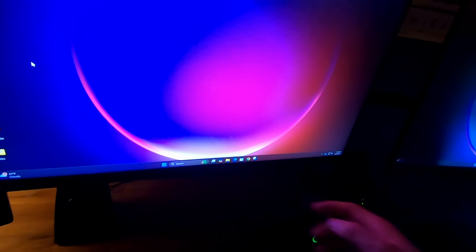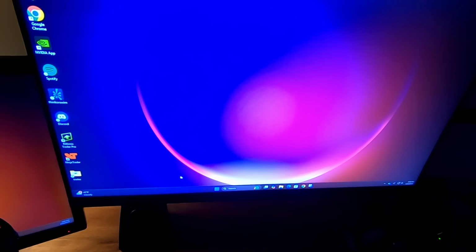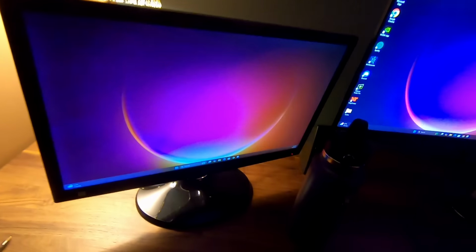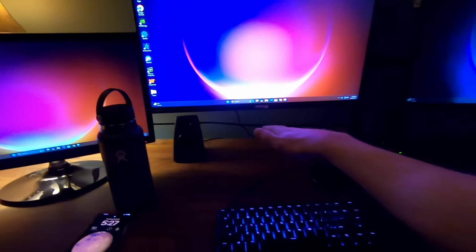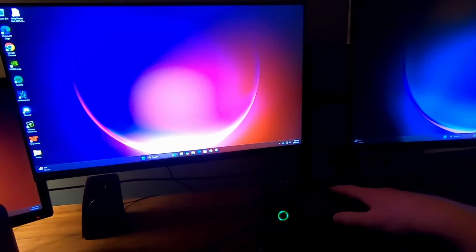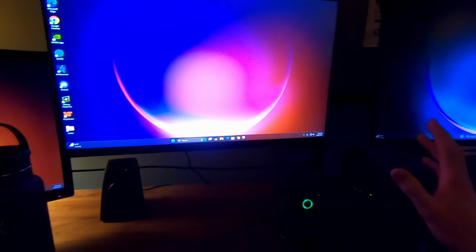Now, I still have the same monitors. These 2 monitors are just basic Scepter brand monitors. They are a pretty high refresh rate, like 165 hertz. This is an older Samsung 60 hertz monitor. And you may notice they're not on the desk anymore. I finally invested in a nice monitor riser. That way I'm able to get them off the desk a little bit. Because before they were all the way down here, and I had to look down way too much. But now they're up a little bit, and I think this is the perfect height.